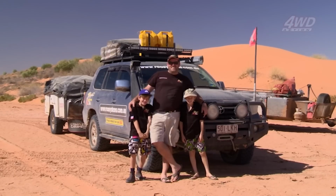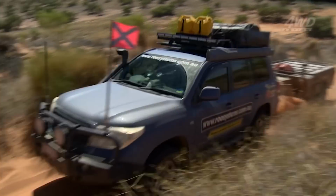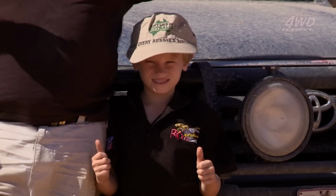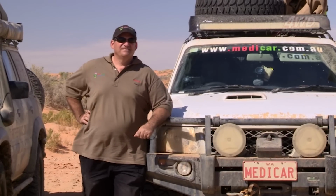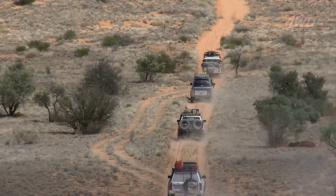Glenn Hatton hoped to have his wife Vanessa along, but she couldn't make it at the last minute. That didn't stop him bringing his two boys too. That's Ryan and Alex. And of course we got Feral Dave along. Good old Feral Finance Dave. He's bought his Patrol and he's out to show us all what he can do. And this is George from Medicar in Perth. He is one of Australia's gun mechanics. I'll tell you what, we're doing really well if something goes wrong on this trip.